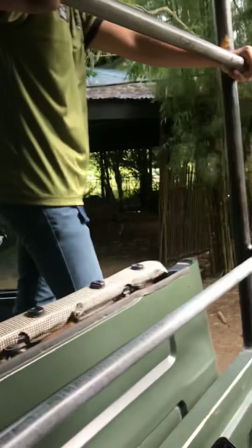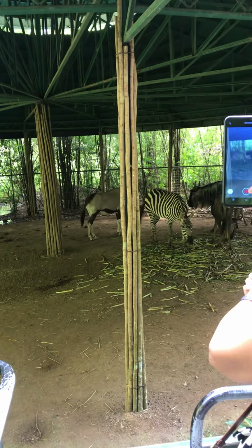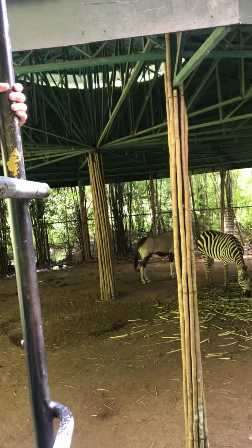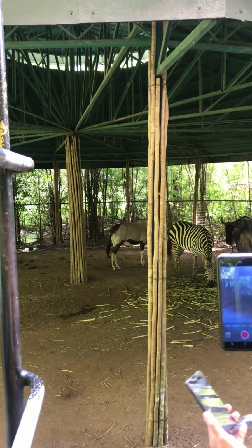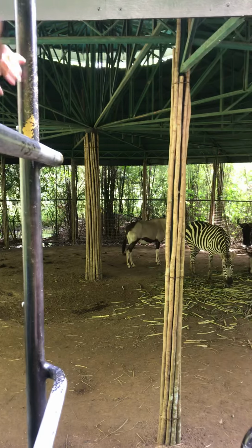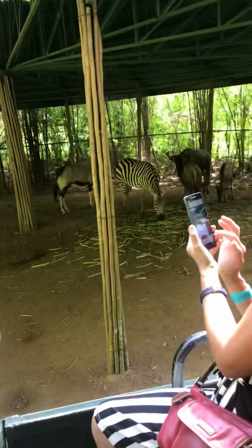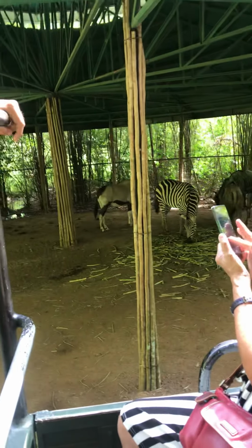Wow, there's a zebra! So first, the one that has black and white stripes, those are the zebra. Their stripes serve as a dazzle and confusion to predators and other animals. Usually the zebra can sleep while standing. The one that has a long horn is the gemsbok or the Oryx gazelle. The Oryx gazelle can survive months up to years without drinking water because their body is used to the desert of South Africa.